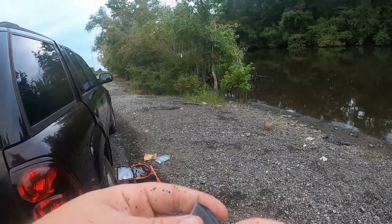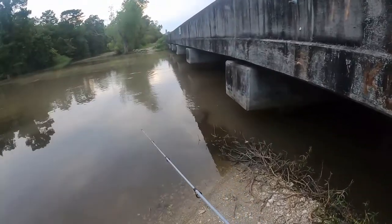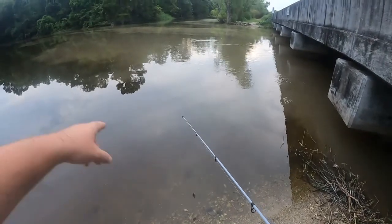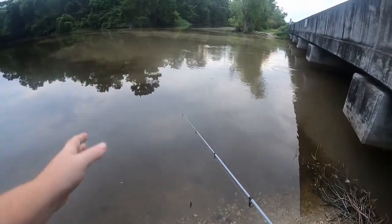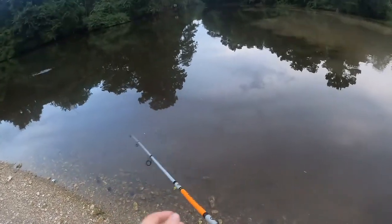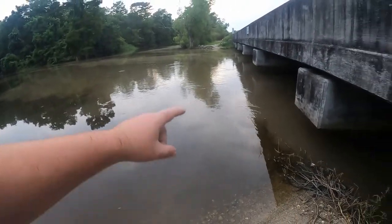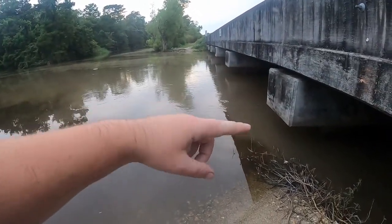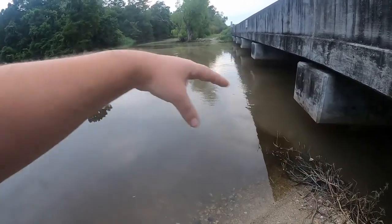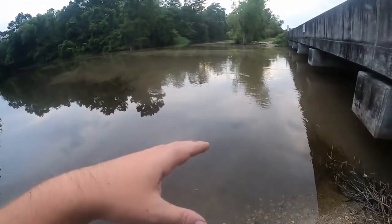Train's coming through. So this right here, obviously a bridge. You can see how the water color changes depending on the side of the bridge you're on. And the reason for that is because on this side is swamp. There's no open water. So this water's flowing through here because of recent rains, like it was raining earlier today.